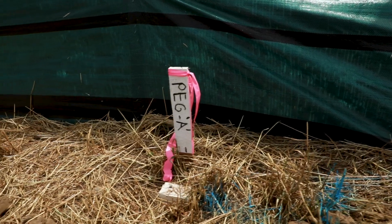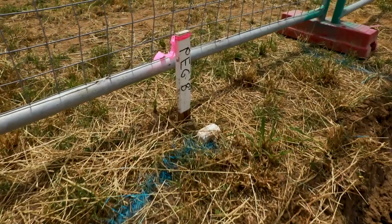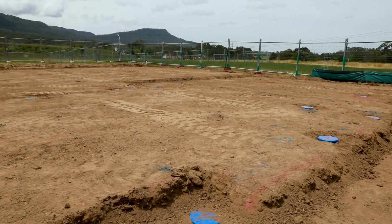Then really the second phase is once it's been approved that we come back to site, we'll mark out on the ground where the building's going to go, and then we'll do some quality performance checks on the way through. So we'll check prior to the concrete being poured, we'll check the formwork, and then we'll come back at the end and make sure that it's all to the right height and right location, as part of a standard build.